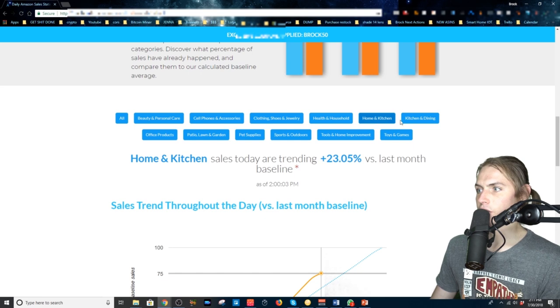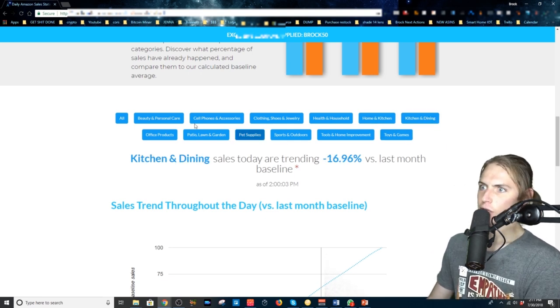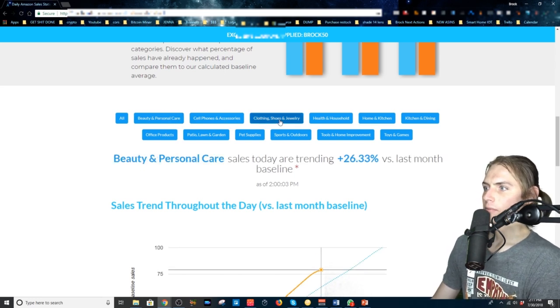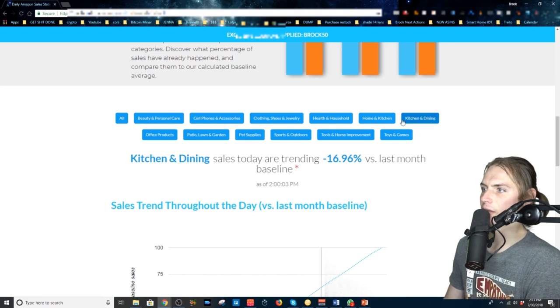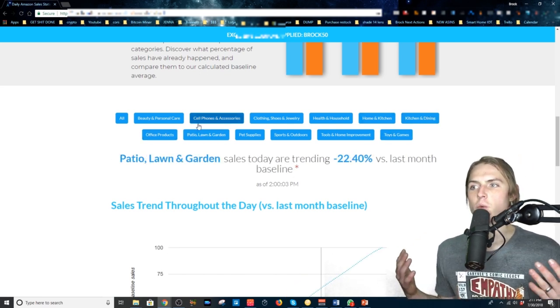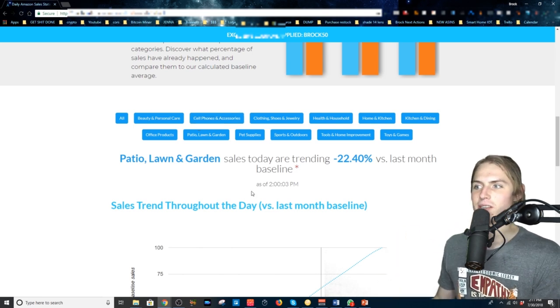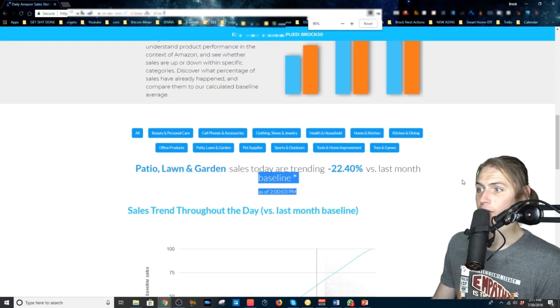Health and household, kitchen. So kitchen and dining is surprisingly down. So you can see this. Obviously, you want to go look at each one. But it looks like everything's doing pretty strong compared to last month, except kitchen and dining, which is pretty interesting. I guess patio, lawn, and garden is down too. That's interesting. So essentially what this shows is sales on Amazon are picking up in general compared to last month.